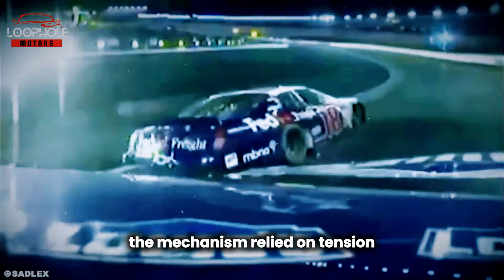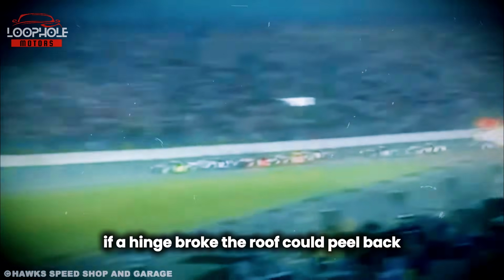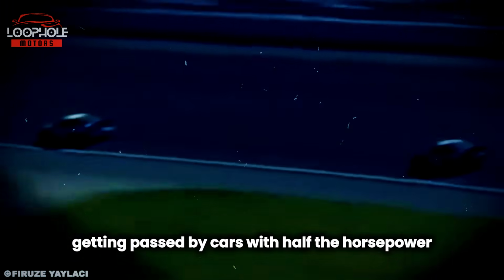But there was a risk. A massive, catastrophic risk. The mechanism relied on tension. If a cable snapped during the race, the rear window could collapse. If a hinge broke, the roof could peel back. Or perhaps worse, if the mechanism got stuck in the high drag position, Johnson would be a sitting duck on the straights, getting passed by cars with half the horsepower.